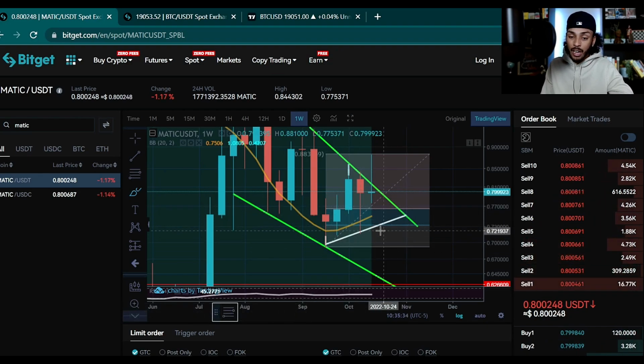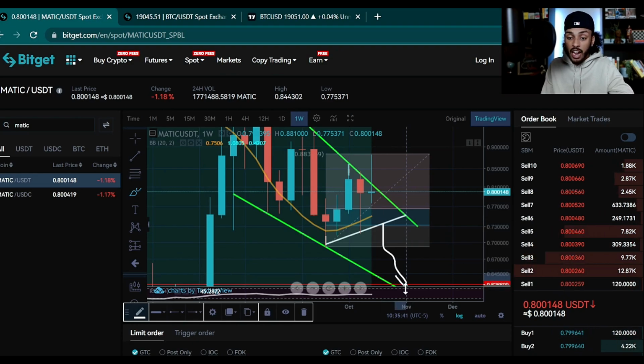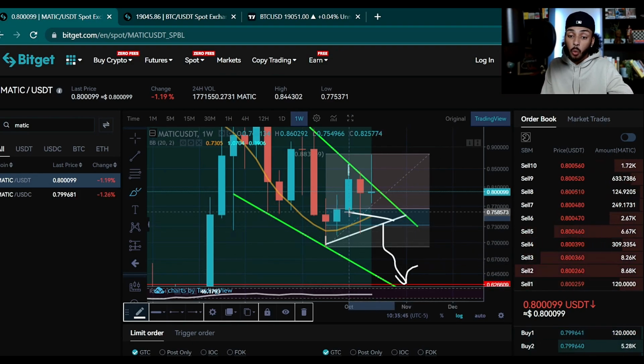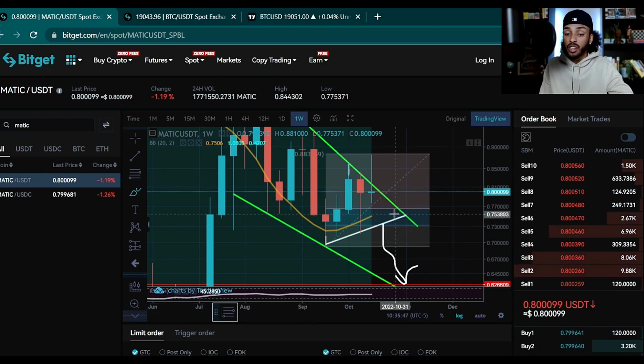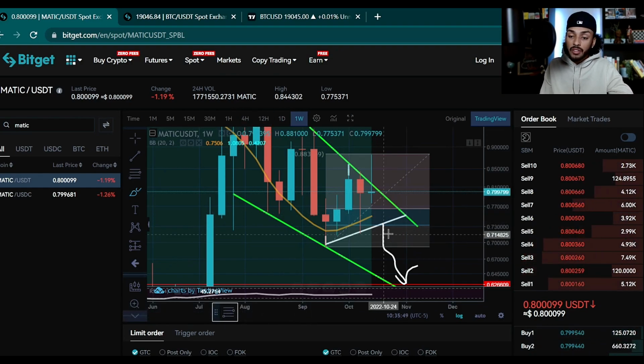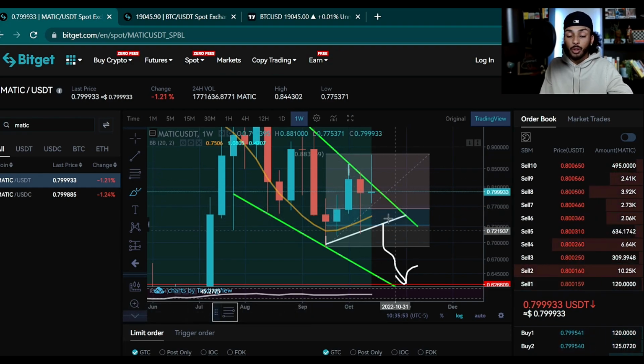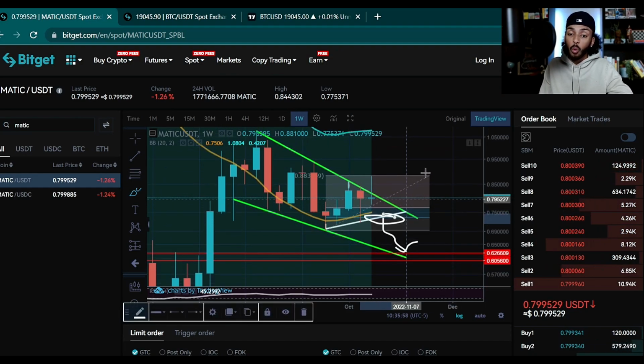All of those things tell me that if at any given point we see the price fall below 72 cents and get daily closes, likelihood is that's when the mass capitulation is going to start, and we need to be very aware that something bad is very likely on the horizon. So while we're above 72, 73 cents, we're in a position to see the bounce continue. But if we lose that level, things are going to get ugly, and I will likely open up some short trades for Matic once that level is lost.